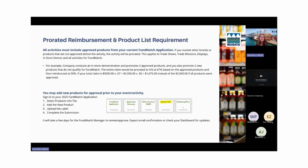So for example, if a company goes to conduct an in-store demo and they are promoting 4 approved products, but they have 2 new ones that they have not yet put in their application and gotten approved, we will have to prorate the claim on a 4 out of 6 basis, or 67%. So if your total claim is $5,000, we will prorate it on that 67%, which is only $3,350, and we only reimburse half. So instead of getting the $2,500 you initially thought you were going to get, you'll only be receiving the $1,675. So that's why it's super, super important to list all of your products in the application beforehand.